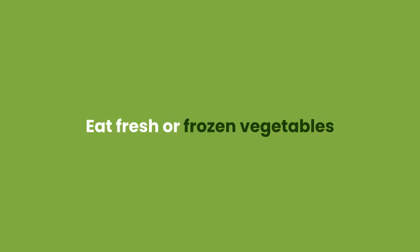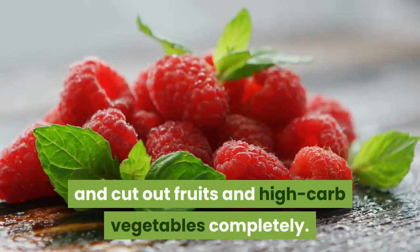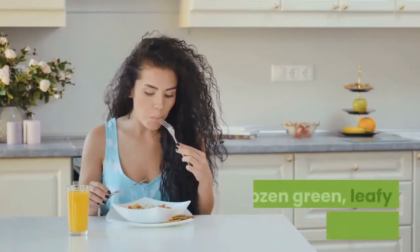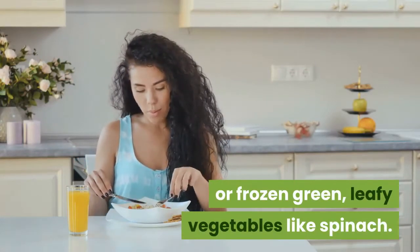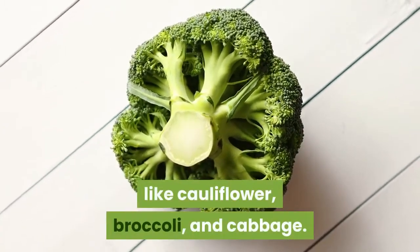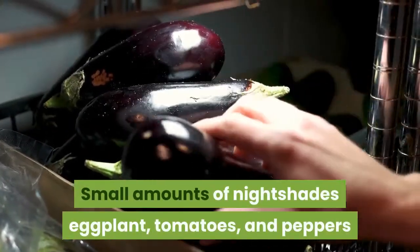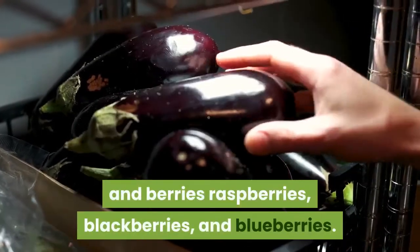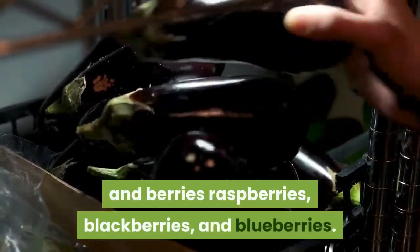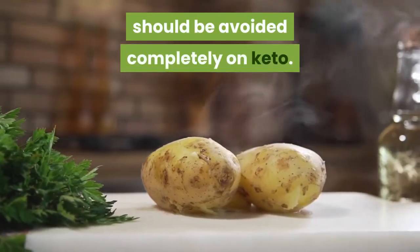Eat fresh or frozen vegetables. Reduce the amount of berries that you eat and cut out fruits and high-carb vegetables completely. Eat fairly free amounts of fresh or frozen green, leafy vegetables like spinach. Moderate amounts of cruciferous vegetables like cauliflower, broccoli, and cabbage. Small amounts of nightshades, eggplant, tomatoes, and peppers, and berries: raspberries, blackberries, and blueberries. Starchy vegetables like sweet potatoes should be avoided completely on keto.